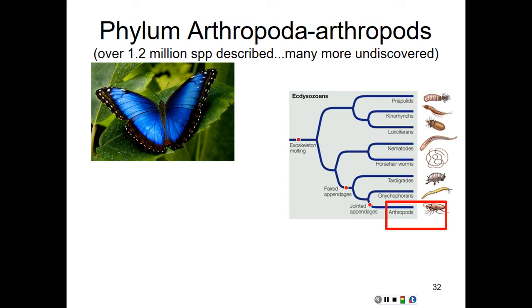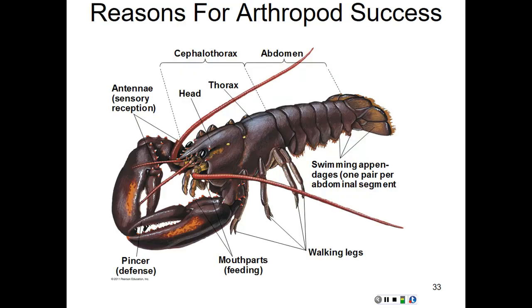So over 1.2 million species described, many more thought to be undiscovered. Two-thirds of all known species are arthropods, and they are largely regarded as being the most successful of all the animal phyla. Why? Why are these guys so successful?